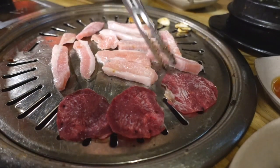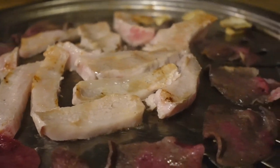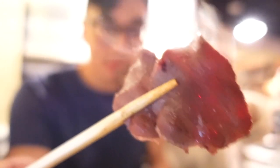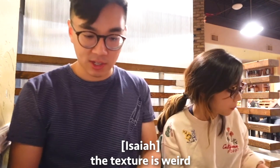Here we go. Beef tongue and pork cheek. Alright, kids. This is beef tongue. Whoa, look at that. It smells like I love it. It's chewy. It is really chewy. Interesting. The texture's so weird.